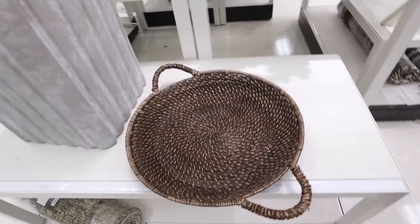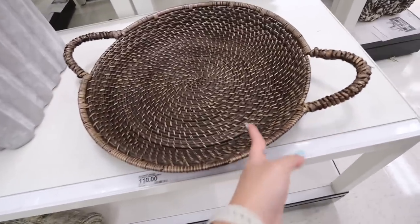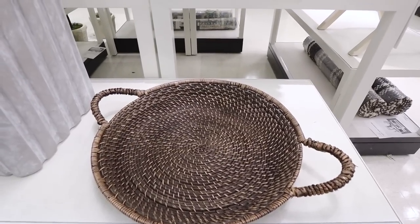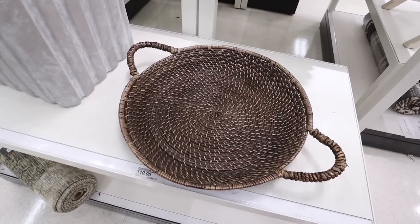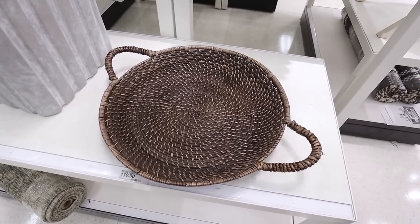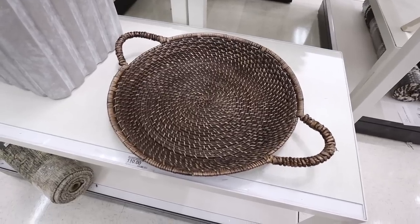This is a woven serve tray with handles is what it's called. Love the chocolate brown color. It is so pretty, but this is not a new item. It's just an online only item. So I guess somebody must have returned it. This is $25. I really, really love the color.